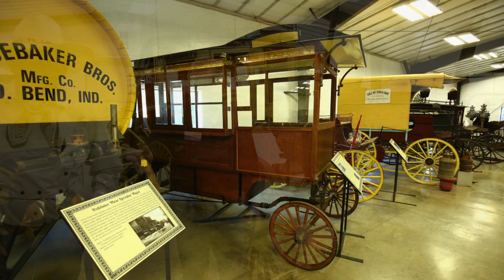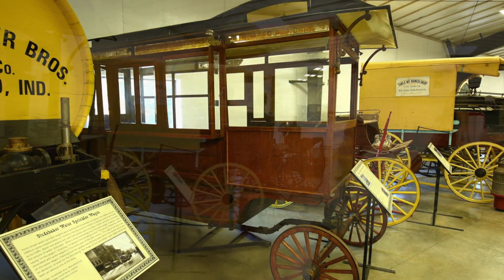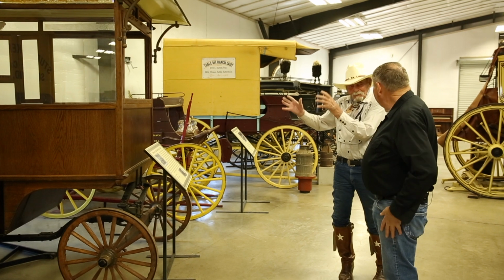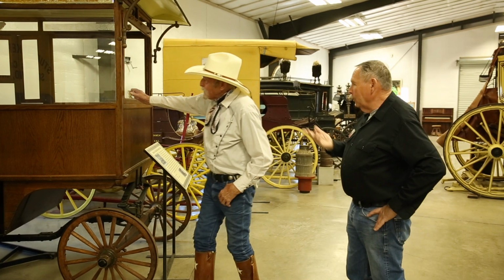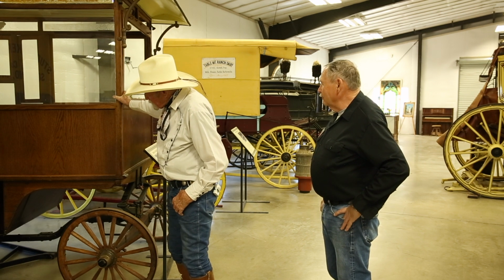Like this popcorn wagon. I've restored a couple of those things, and one of them had all the equipment in it. That's the only thing I wish we still had, the insides of it.